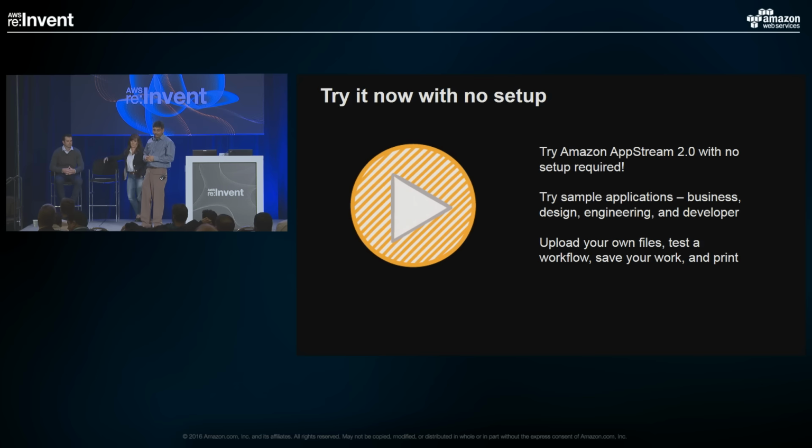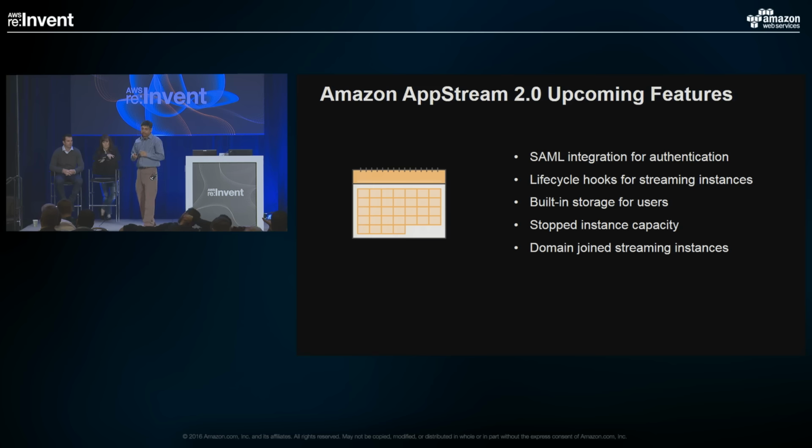I wanted to cover a couple of things before we open up for questions. As I said, we launched the Try It Now experience. This is launched primarily to make sure that everybody can go try this experience, see if you can use your applications. The goal there is a combination of productivity and graphics, advanced graphics application, depending on what you like to try. You can try it out. And then we also wanted to call out some of the upcoming features that might be useful as you consider scaling up your workload.